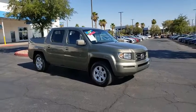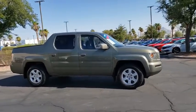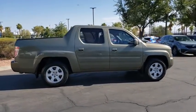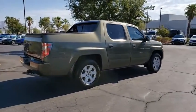Looking for the right vehicle? Check out the 2007 Honda Ridgeline. The Ridgeline was designed to give you exactly what you need to get the job done. And with Honda quality built right in, this truck can be with you for the long haul.